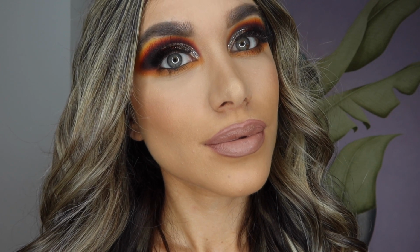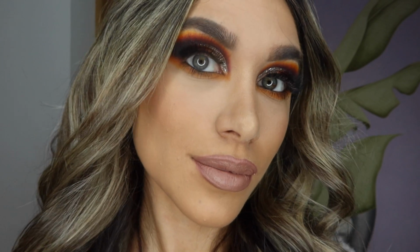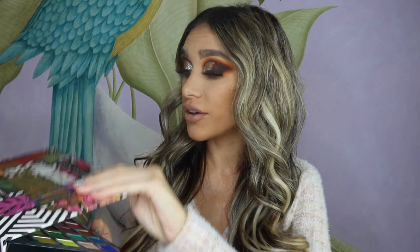And here you have it, guys, the finished look. So I hope you guys enjoyed that tutorial on this eyeshadow look. I'm just so happy that I could use so many different colors just from one palette. Like, this one palette gave me so many different vibrant colors.